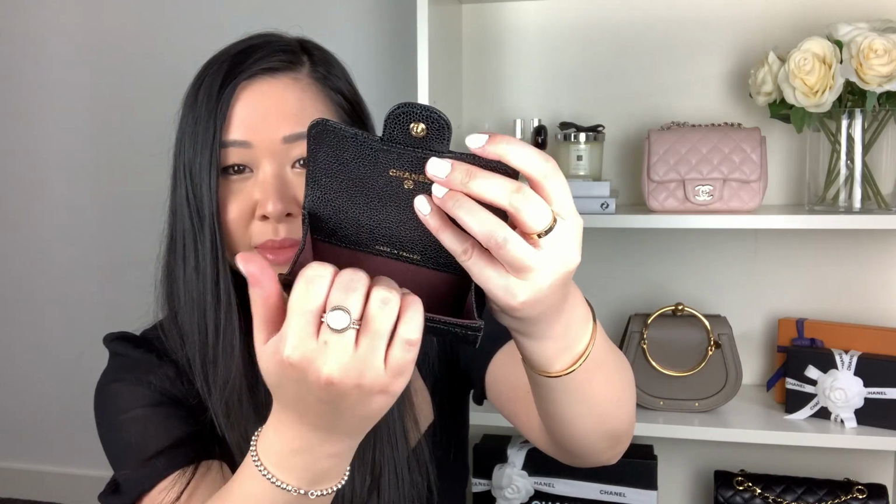So this one is different to the card holder in that it's got a snap button closure, so it just lifts up like that. We've got the one main compartment there, and it's got that nice burgundy classic flap lining and another slip pocket at the front. And this is actually the newer version of it, so it's got the back pocket, so you could put maybe a train ticket or something at the back here.